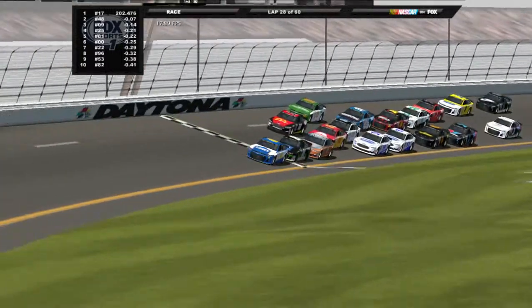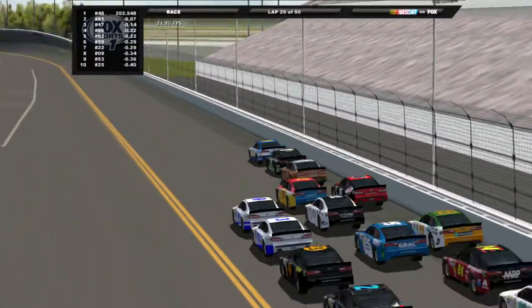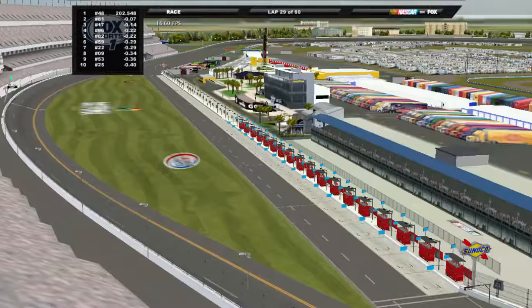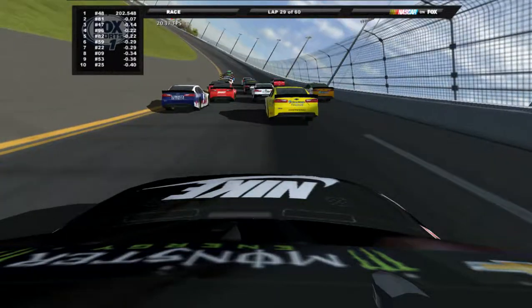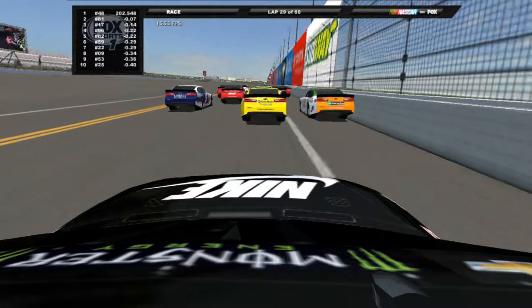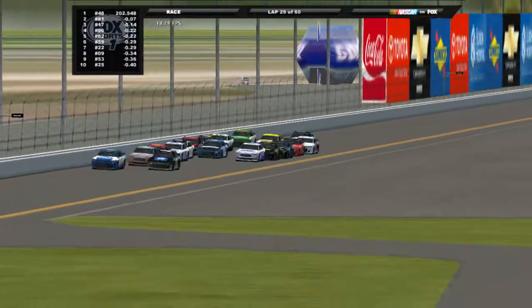Lap 29 of 60 now. Fredrickson is still staying out of the back. He's just trying to not get any problems. Holy crap, dude. He almost wrecked. That would have been his pole spot taken away right there.